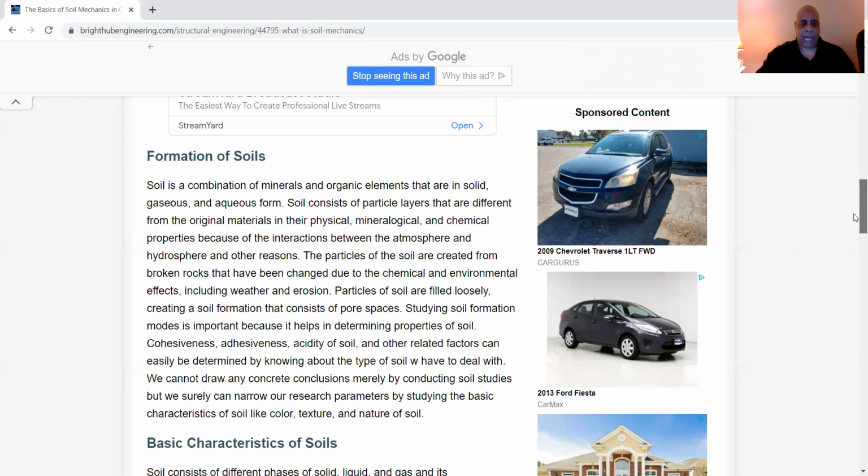Now, soil is tested based off of the ASTM specifications. You can use a nuclear density gauge, you can use a 10-pound rammer or a 5-pound rammer, blow counts. Usually, we test soils in labs when it comes to moisture and you use proctors.